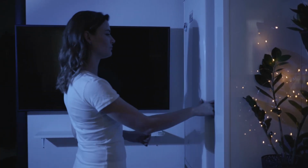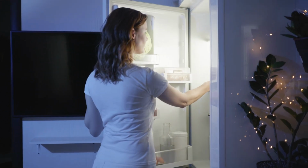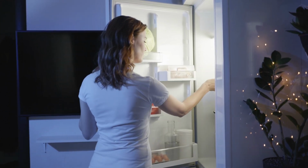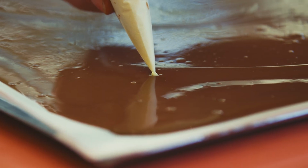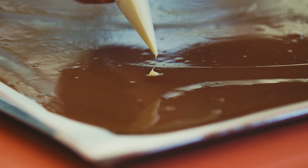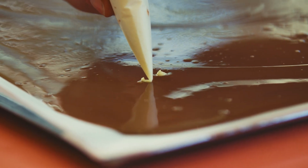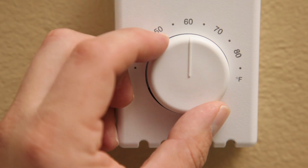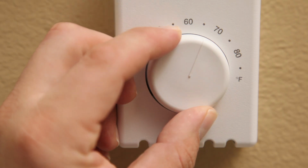That's why The Kitchn declares that you should never store chocolate in your humid refrigerator. Instead, chocolate should be kept in an airtight container in a cool, dark spot, like a low shelf or cabinet. Chocolate Tempering Machines agrees, and says the freezer is no place for chocolate either. The ideal temperature for chocolate is between 68 and 72 degrees Fahrenheit, and room humidity should never exceed 50%.